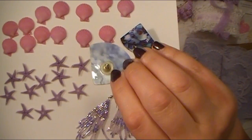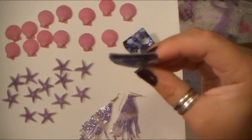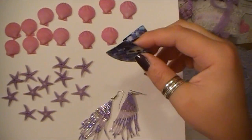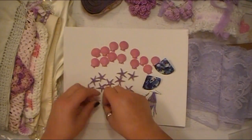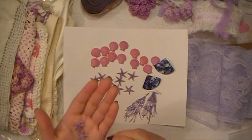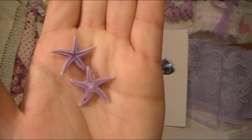So you just snap the post off the back, unless you want to keep it on for the project, for it to protrude out or something. But that's really, really pretty. I love these little purple starfish. They're so cute. Look at the detail on those little tiny starfishes.